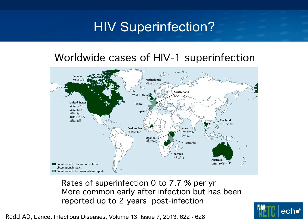And then finally, what about superinfection, and should we be testing people for drug-resistant virus more than once if there's a big delay between their initial appointment and the subsequent time when they get started on therapy? This is just a map of where superinfection has been reported from observational studies in North America, Australia, and Britain, and a few African countries, and then fewer still case reports of superinfection. But the point is that the reported rates in these different papers range between 0 and up to 7.7% per year. Most superinfections happened early after primary infection, but some happened as late as two years after their initial infection.